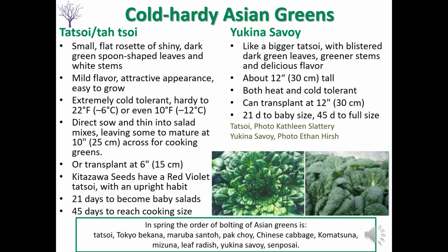It's very cold tolerant, some of them down to 10. You can direct sow and thin into salad mixes when the plants are still just a couple of inches across. You just nip the roots off and throw the little whole plant into the salad mix. And then bit by bit you thin out the row until you've got the big plants at 10 inches across, and you can harvest the whole plant for cooking greens. Or if you don't want to direct sow, you can transplant them 6 inches apart. They take 21 days to become baby salad size, 45 days for cooking size.